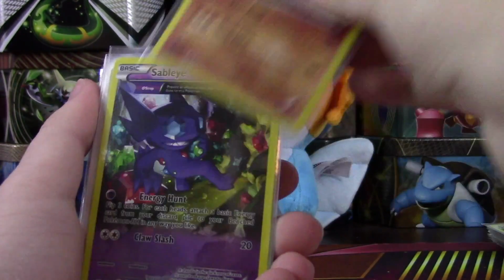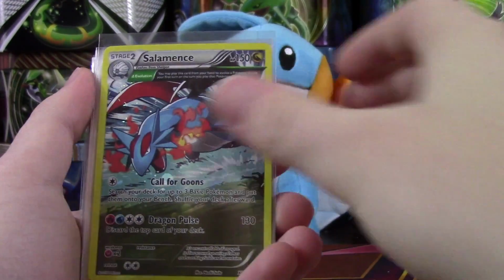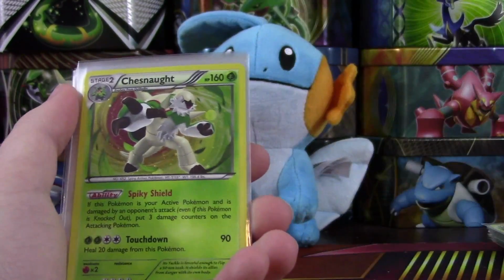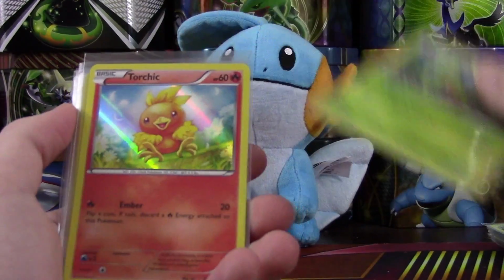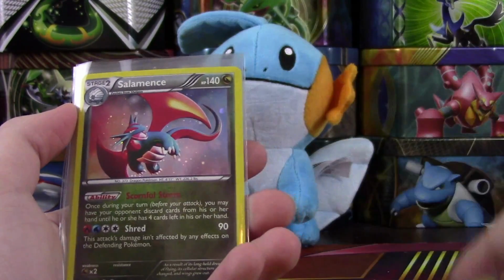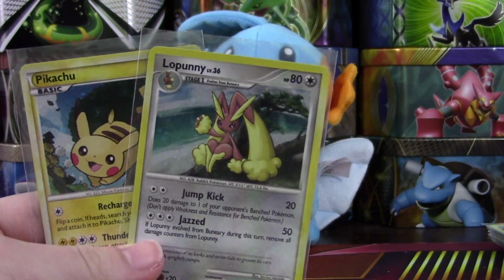Usually, if someone wants to buy cards versus trading, I try to get to them first just because, you know, money. But again, these are all $1 a piece. Got a few of these Greninjas, pretty cool one. And then we have some of the Hoenn starters. We have Chespin, Salamence. These ones are a little bit older, Pikachu and Lopunny. Those are just going to be $1 a piece.